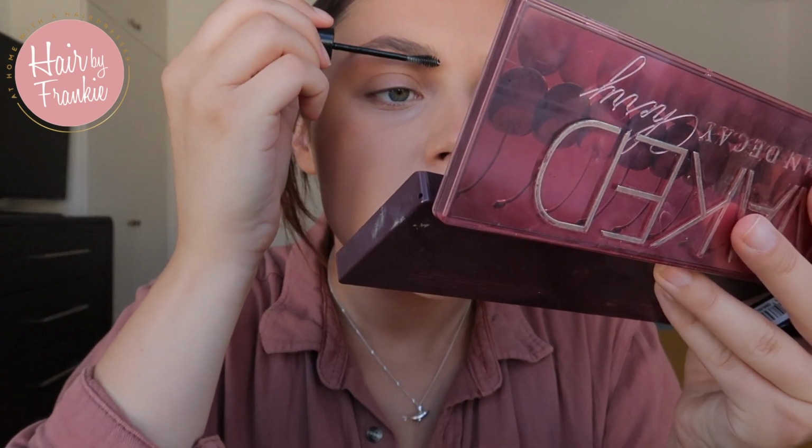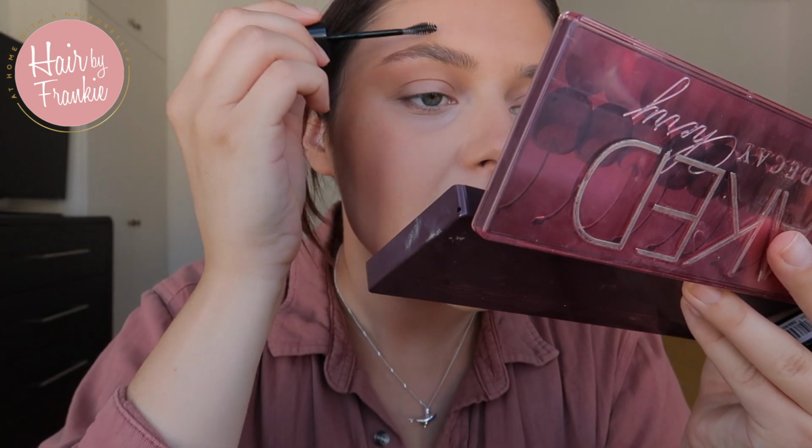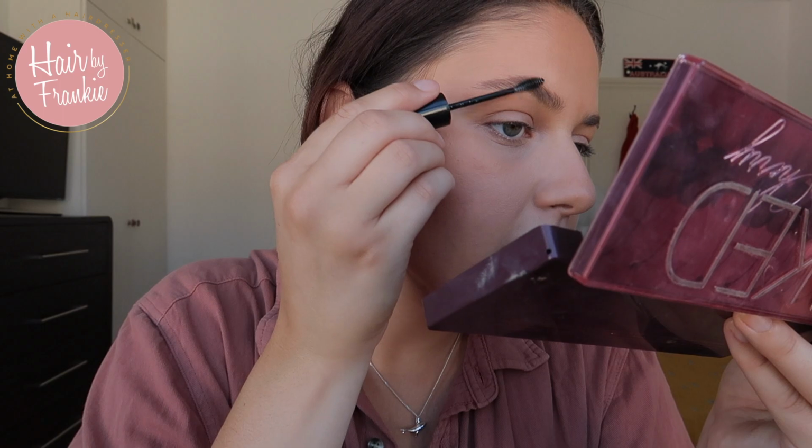Now we're going to set our eyebrows in place, which for this I use the Maybelline Brow Drama 12-hour sculpting brow mascara in transparent. That's the one. I'm just going to go in, combing my eyebrows up. That's all I do here, just to try and get as much lift as possible. I do that on both sides and let it settle.